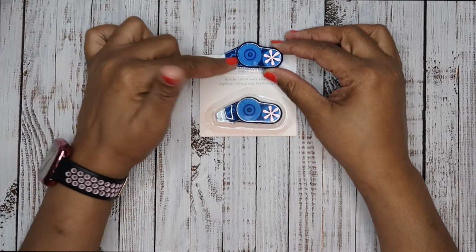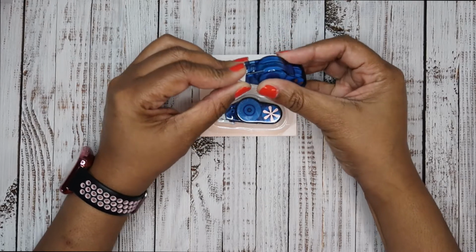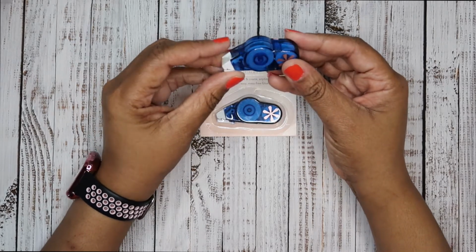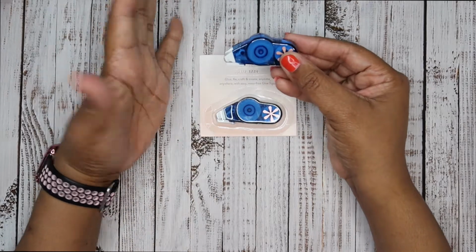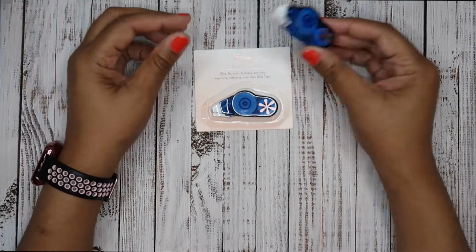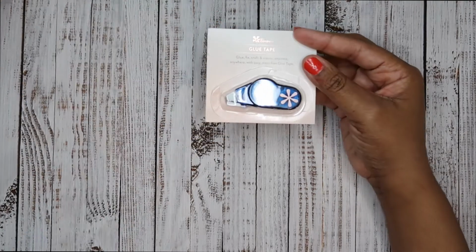Now, this is pretty expensive for a small tape runner. I don't know how much tape is in here. I think I've only used mine maybe about twice. From the looks of it, it looks like you get a pretty good amount, but I guess you're really paying for the fact that it's compact and you can throw it in your bag. I would give it a $6 price point if I was myself, but this is the glue tape that's launching with the back to school launch.